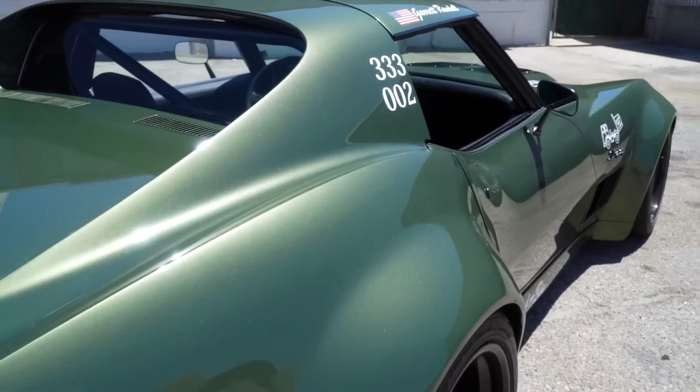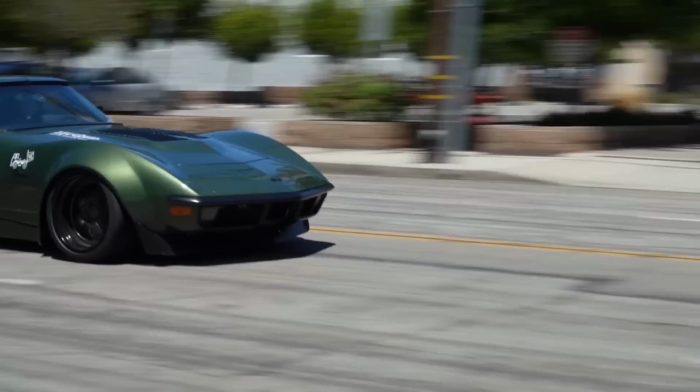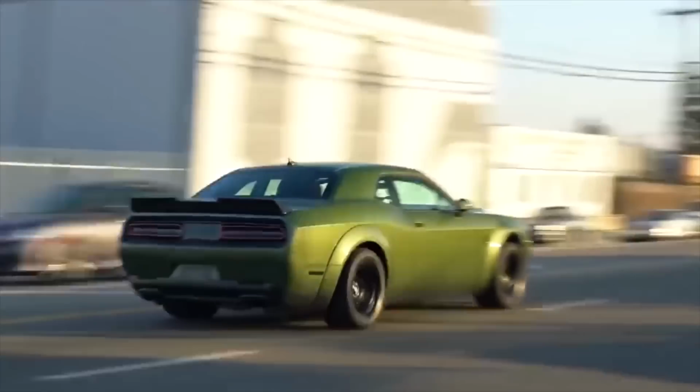I don't mind the name of this car at all. I actually really like the color that he went with on it. It's very unique for this car. He took it actually from the modern Dodge Challenger.